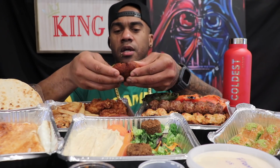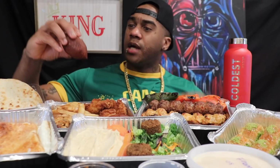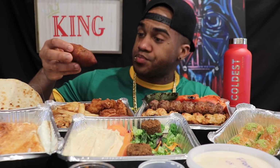Okay, look at this. See what I'm throwing at you? All right, first bite. I've never had this before, by the way, so this is my first time. I wanted to try some popular items on the menu that I've never had. So here we go.